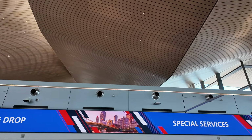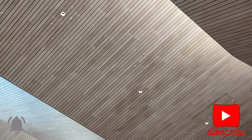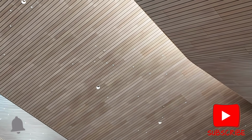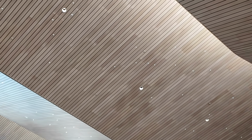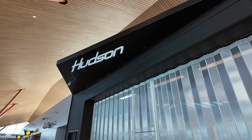All right, we're stopped for a minute. I wanted to get some more of these constellations because they're so cool. Really looking forward to seeing what these look like in the evening hours. Not that I recommend people fly in the evening, but this would be cool to see. Maybe for your early morning flights, you'll be able to see them twinkling. So they will have a Hudson Market on this side.